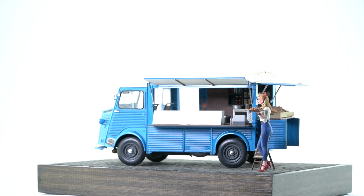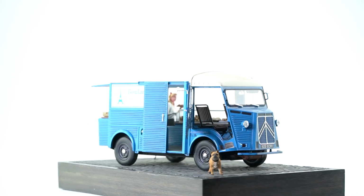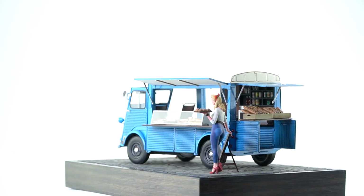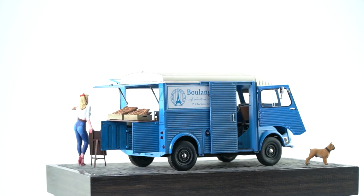And you've got a bit of a van here with a diorama kind of setting. Tell us what this is. This is a diorama built using the Ebro 24 scale Citroën H van, and it came as a food truck basically, and I've set it up so that it's on a cobblestone street to look like it's in France. Added a figure, and it's full of baked goods. Lots of goodies in there. So it's a bakery van. So the figure, and there's a little dog here on the side.